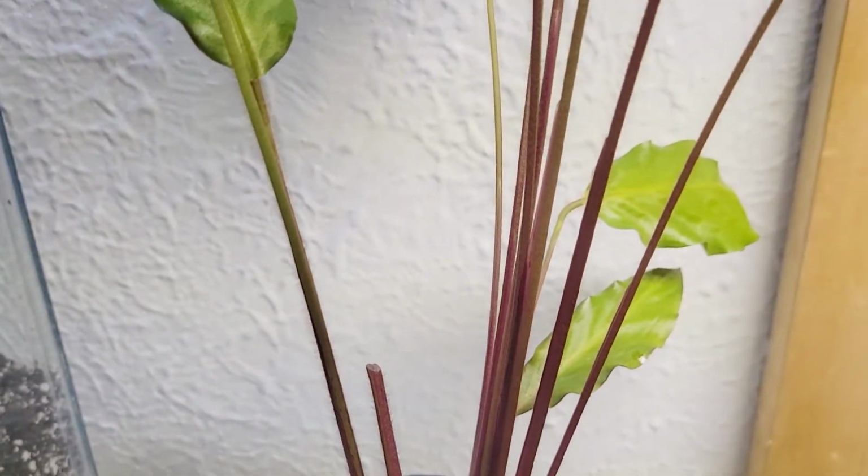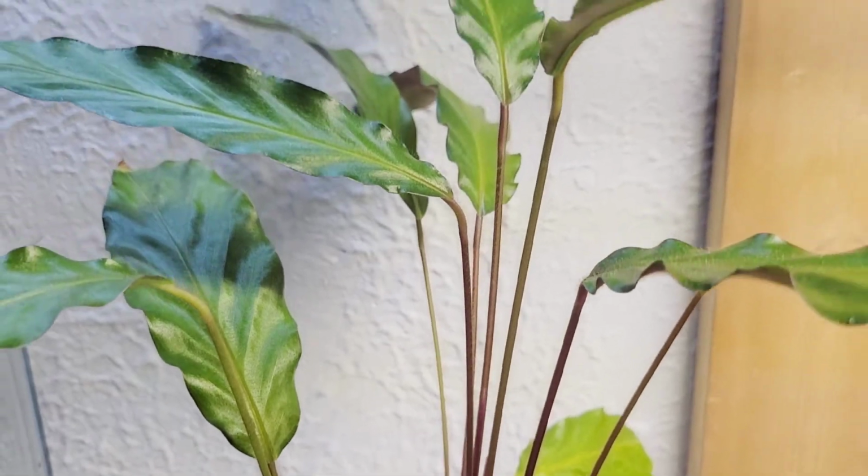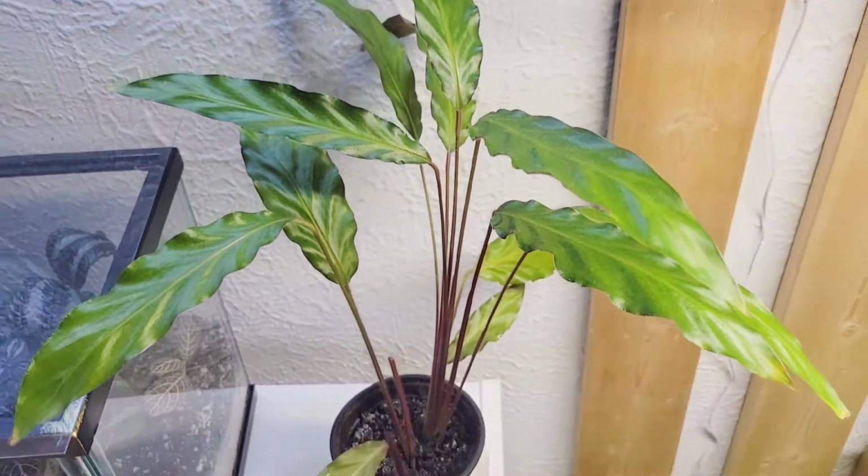And I guarantee you, as soon as your rooms start heating up and you get a little bit more heat going on, those Calatheas are going to start popping out all kinds of new growth for you, and you're going to see their little rolls unfurling, and it is going to be beautiful.